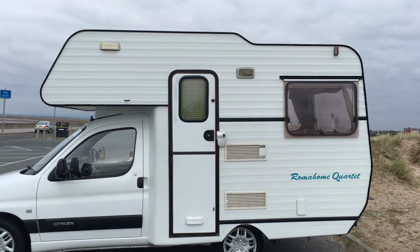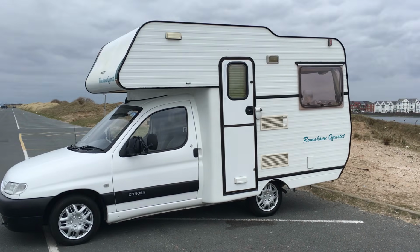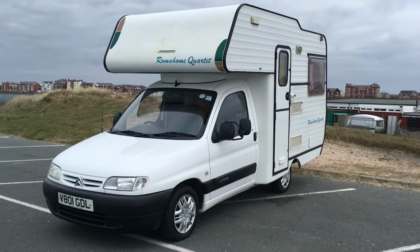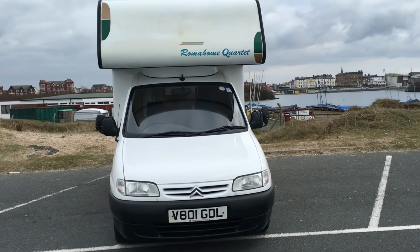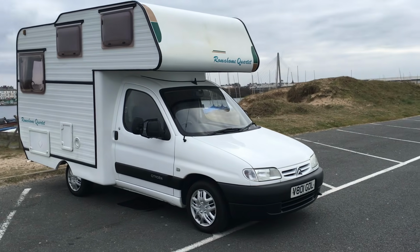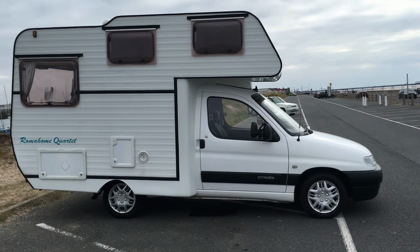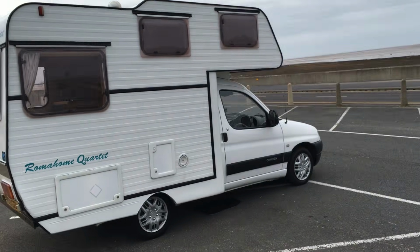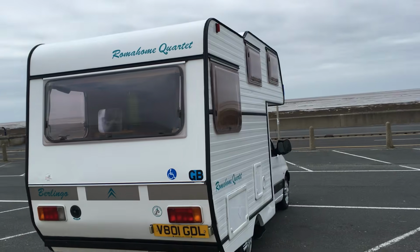So all in all, a very nice example. Ultra rare. Romahome are renowned for doing small 2-berth motorhomes, but they wanted to do a 4-berth, but they were quite expensive to make these, so it wasn't economical or feasible. It's not very often they come to the market. The best of both worlds, a 4-berth motorhome, but you can park it in a car park and a single space in the supermarket, so you can use it as a car with 4 3-point seat belts.